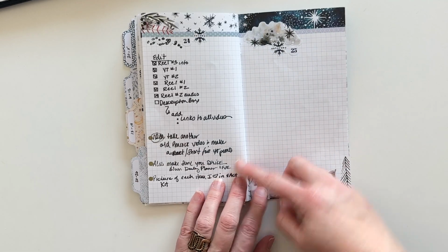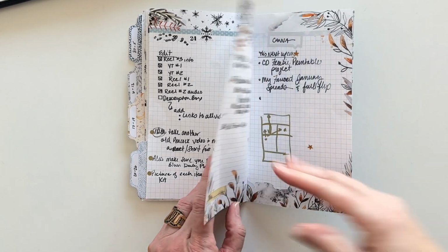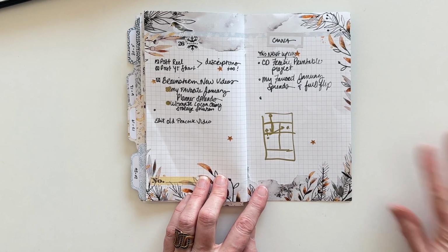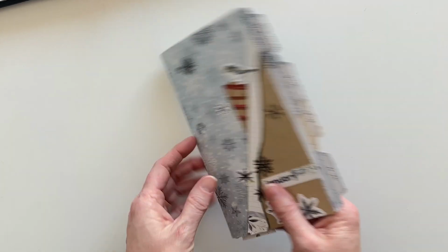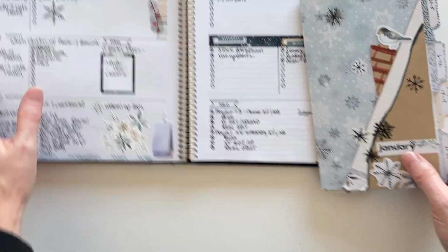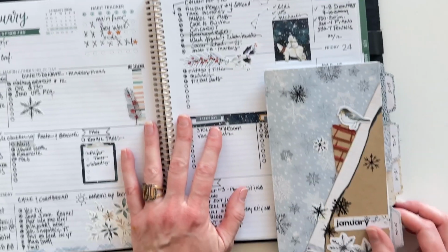And then we have the last few pages. It gets always so sparse near the end of the month because I'm trying to wrap up. And then of course, why not have a tennis diagram in your planner, right? So this is the end of my Cocoa Daisy January. Now let's talk about my planner awards, and I'm going to talk about how I'm going to rate myself on how I think I did, and talk about how I'm going to move forward.